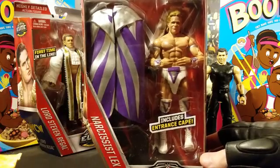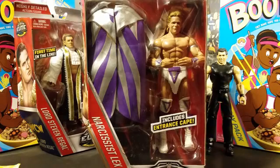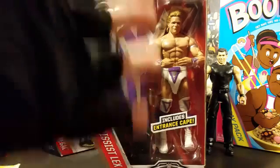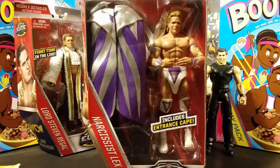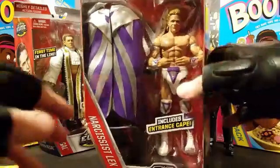This is a Lex Luger that I've always wanted because, for some reason, I like really short-term gimmicks, especially stuff that I grew up seeing, even if it was short-term. And again, this is a version of Lex Luger that was in a video game that I used to play. So it just hits that nostalgic chord on the air guitar, and I just freaking love it.